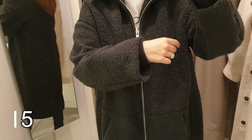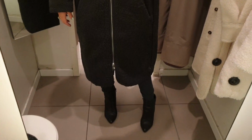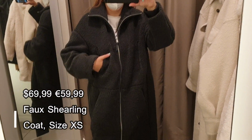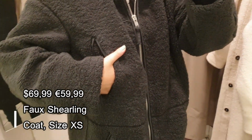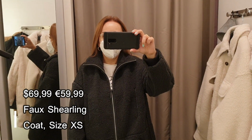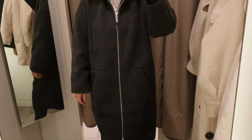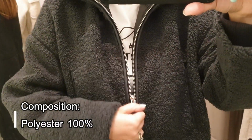Coat number 5 is this black faux shearling long coat with a high collar, a frontal zip and a straight cut. There are four frontal pockets which are very comfy. There are dropped shoulders and two long sleeves which are perfect for me.